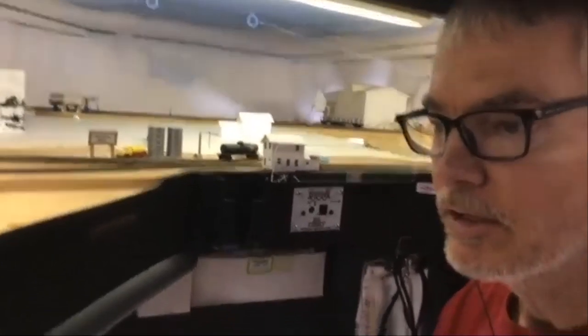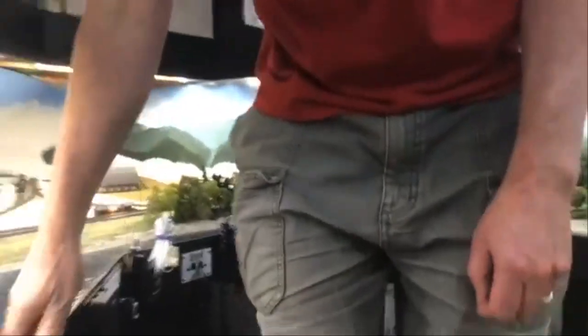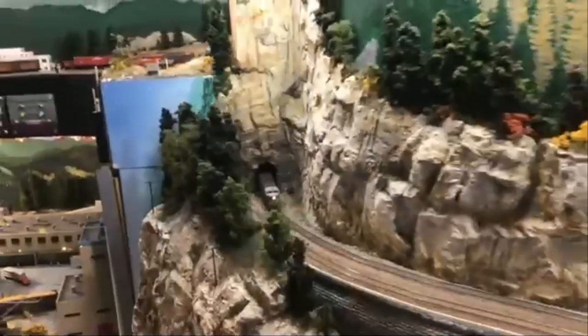Okay, so we're going to run a train now, and then we'll take questions. I'm going to take the headphones off so you guys can hear the sound. Here's where we get to see whether the train held together in the tunnel, or whether we're just going to have the locomotives coming out with no train behind it.